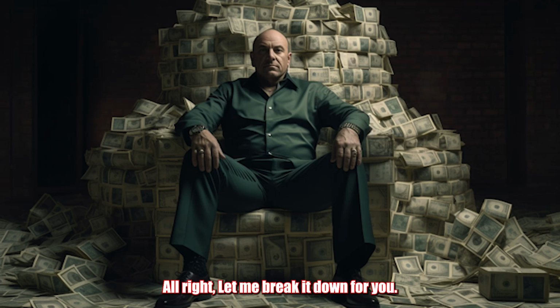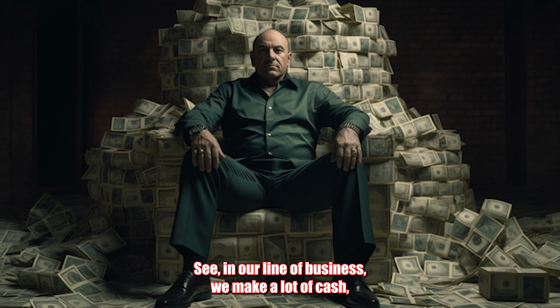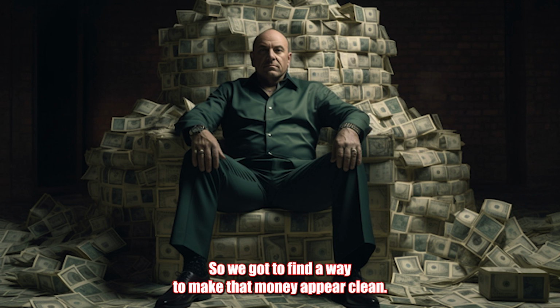All right, let me break it down for you. Money laundering. It's like cleaning dirty money, making it look legitimate so you can use it without raising any suspicions. See, in our line of business, we make a lot of cash. And we can't just deposit it into regular bank accounts without drawing attention from the authorities. So we gotta find a way to make that money appear clean.